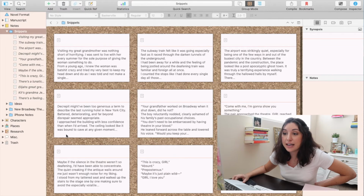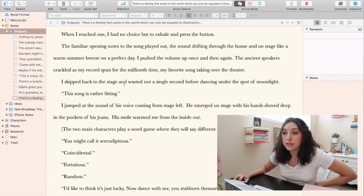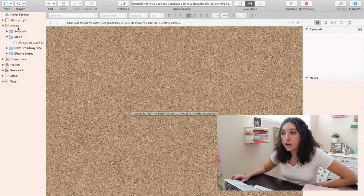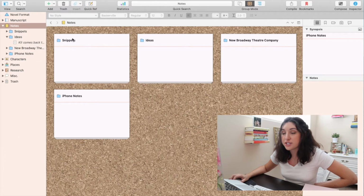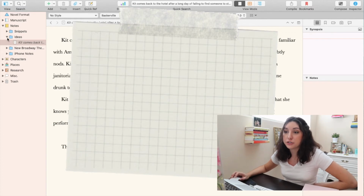So I don't need to title these individual little things. I can just let it title itself, and that way I know, like, decrepit, and I know exactly what snippet this is. Within notes, I have snippets, what I just explained, and then ideas. Here I have one running document where I add an idea, click enter, enter, and then type another idea. You can bullet point this, whatever is best for you.